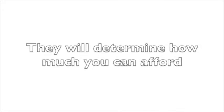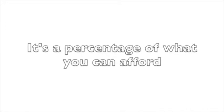Okay. The next thing they're going to do is obviously go through verifying your income. So when you are qualified for a mortgage, you are actually qualified on your gross earnings, not on your net earnings. Okay. So they're going to determine how much you can afford. It's a percentage of what you can afford. And that these days has become a little bit complicated as well. In the old days, it used to be a couple of very standard ratios, but now it's not so standard anymore.